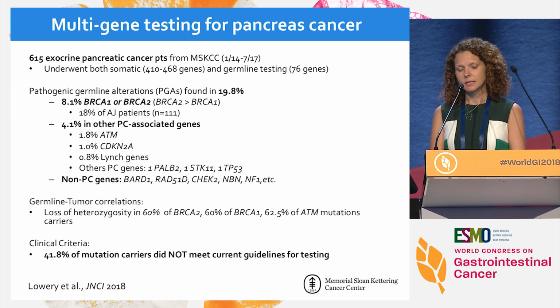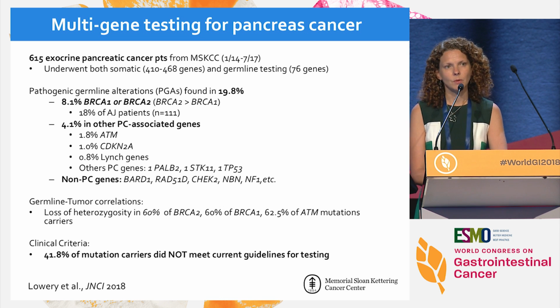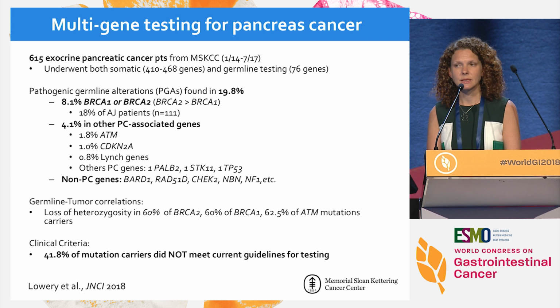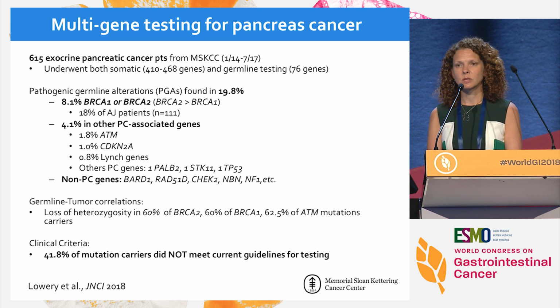What was really interesting is that with coupled somatic and germline analysis, we are also able to look at whether the actual germline mutation was truly involved with cancer development. So we looked for loss of heterozygosity and copy number assessment in the tumors and identified that in about 60% of BRCA2 and 60% of BRCA1, there was in fact loss of heterozygosity within the tumor. Same with ATM, about 62% of those patients with ATM germline mutations also had loss of heterozygosity in the tumor, suggesting that in fact those mutations were associated with the pancreas cancer development.